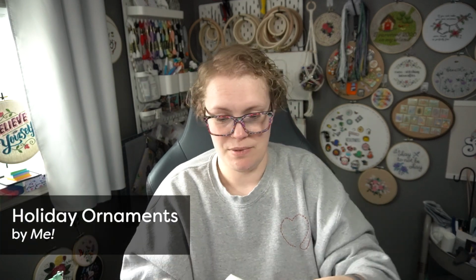Anyway, next work in progress is my ornaments, because I realized recently that it was the end of October and I need to get a move on ornaments. So I have 5 ornaments this year.